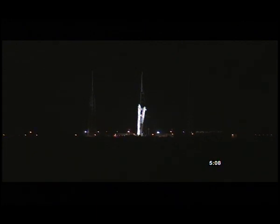Stage 2 TVC bleed has started. T-minus 5 minutes. Stage 1 and Stage 2 are going on internal power. Telemetry. We're on internal power on Stage 1 and Stage 2. Telemetry and video transmitters now being turned on. Vehicle release auto sequence is starting.